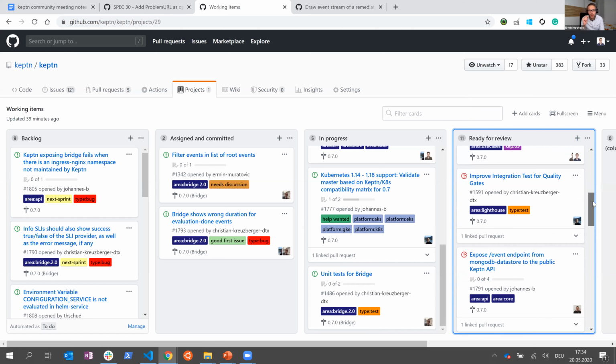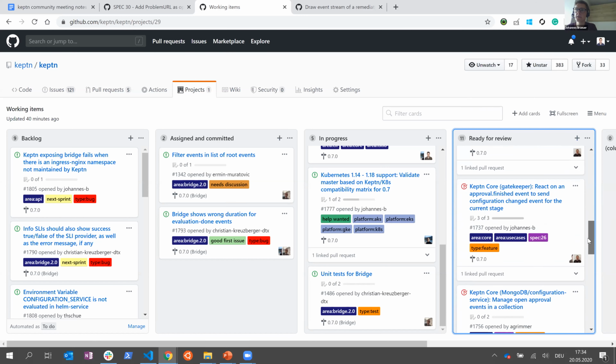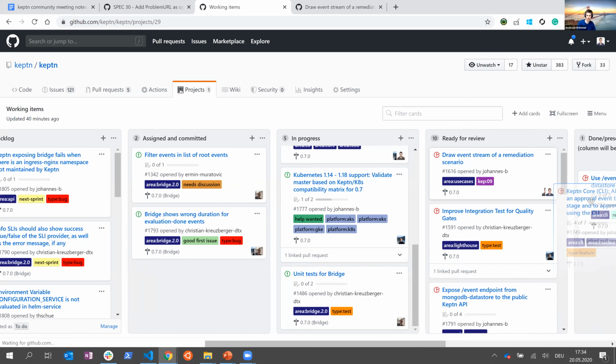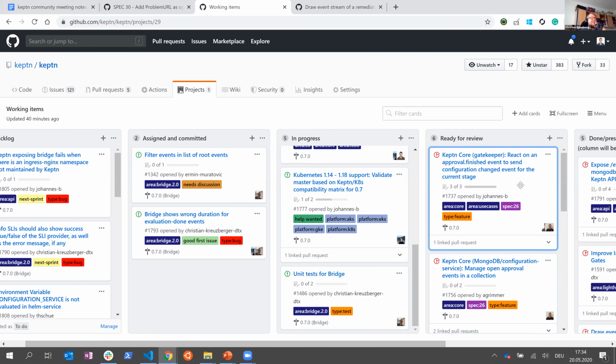Stream tests. Exposing the event endpoint. This we saw today. Andreas, this is a PR you want to discuss and show us the next time? I mean, we can all see the result when we are using the CLI, so that's fine for me. React on an approval finished event. Yeah, I think we don't need to discuss it. Okay.